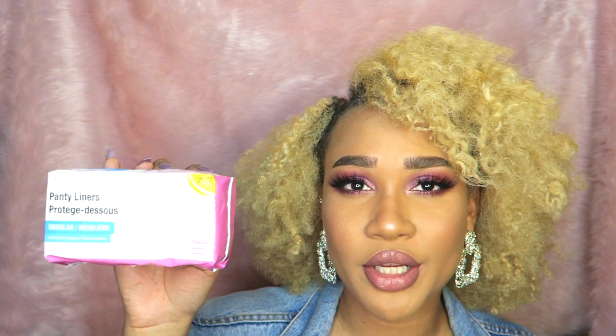Panty liners, okay? I always get the unscented regular panty liner. The reason why I get my panty liners from Dollar Tree is because it's not the same as buying a pad or a tampon. I don't have to worry about it being able to hold a heavy flow. Panty liners are just there for days when you need a little extra coverage, but your period is not on or it's coming off. I don't like to spend a lot of money on them, because I honestly feel like, what's the difference between a cheap panty liner and an expensive one? It does the same job.